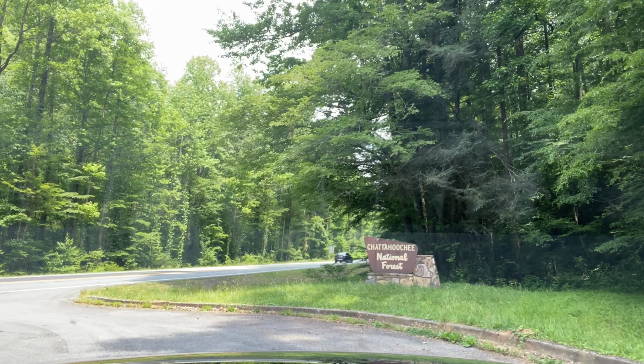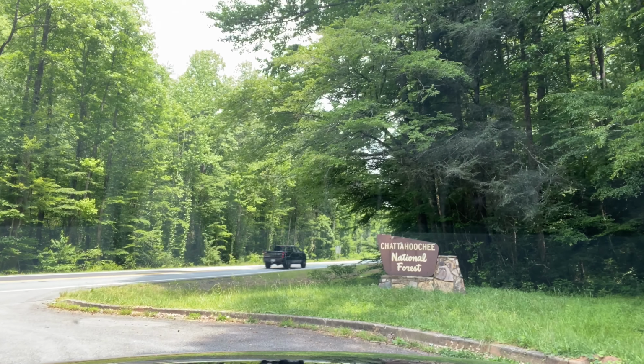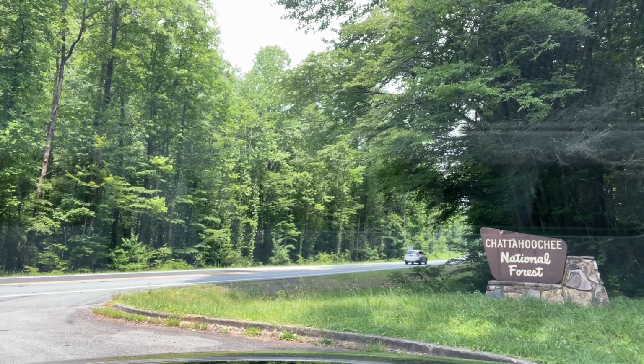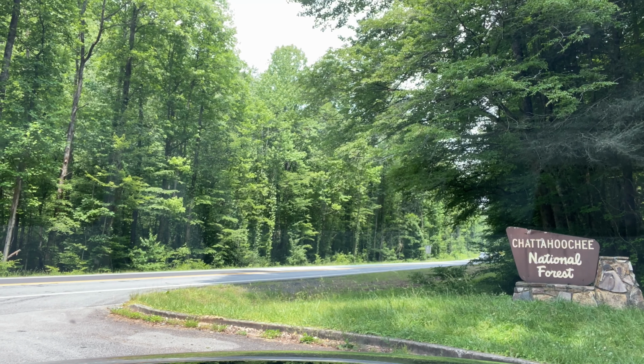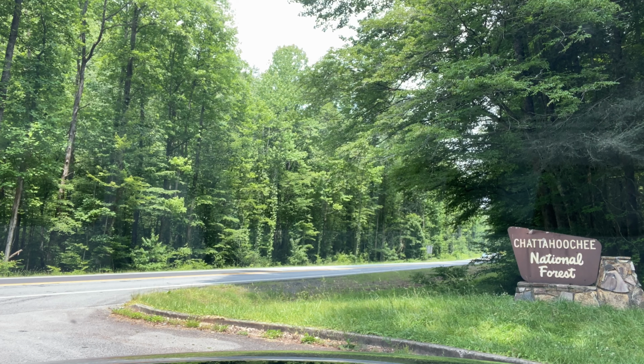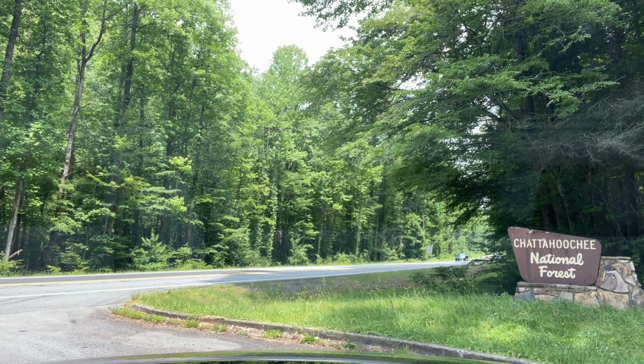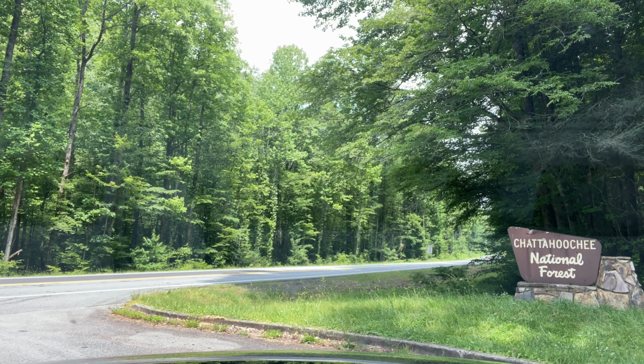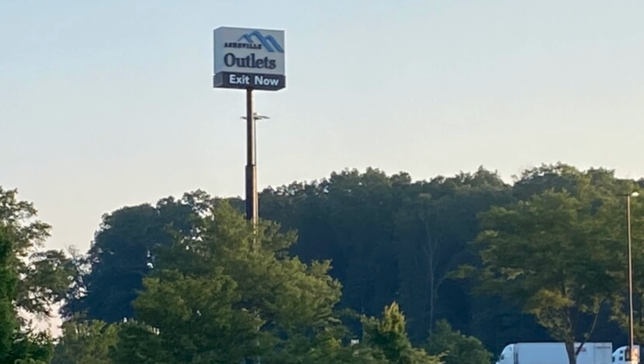Chattahoochee National Forest is in the mountains of northern Georgia, just across the border from North Carolina and the southern portions of western North Carolina. Finally made it. The town of Helen is not too far away. I'll show you that in just a second. But just so we could recap, here are my charging stops on the way here.